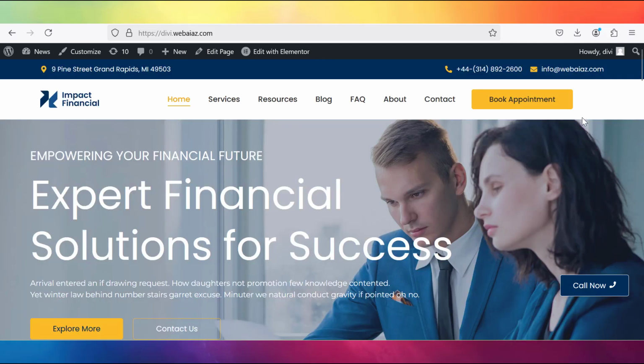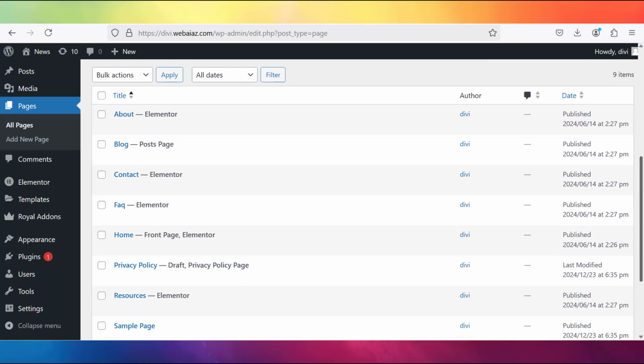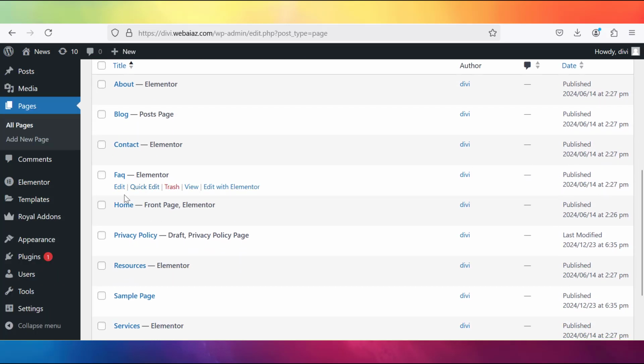Okay, now let's edit the front page. So you can edit the front page in two ways. One way is you can click this edit page icon here and you can edit with Elementor. The other way is you can go back to the WordPress dashboard and click pages and click all pages. So here you can see all the pages appearing. So once you go there, this is the home, the front page Elementor. So here you can click edit with Elementor. So both ways you can do.